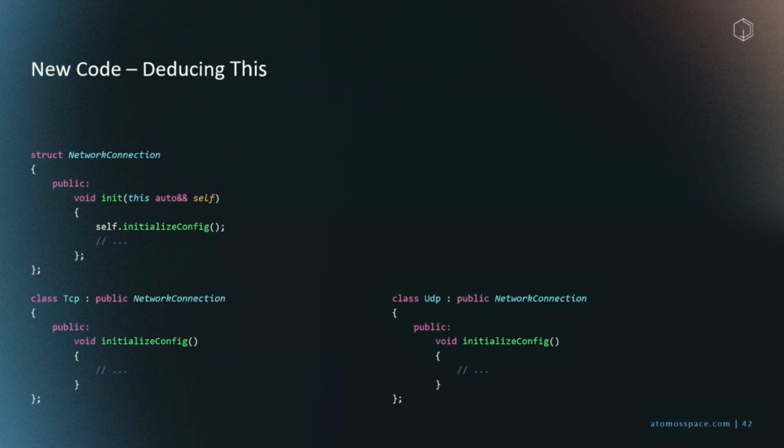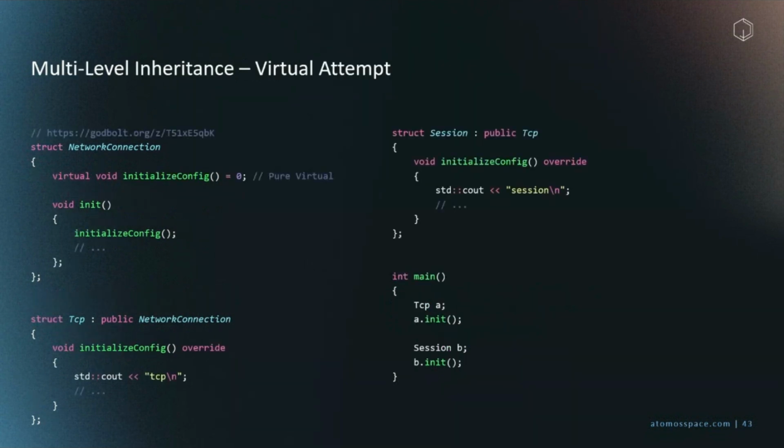So moving on, I guess. We're now going to do multi-level inheritance, which is what everyone wants to do. And so what we're going to do is I have one for each of them, and you're going to guess what the output is for session B. So this is your quintessential virtual, we got our overrides, life's good, we're printing something out. So who thinks that session B will output TCP? Raise your hand. Who thinks it'll output session?